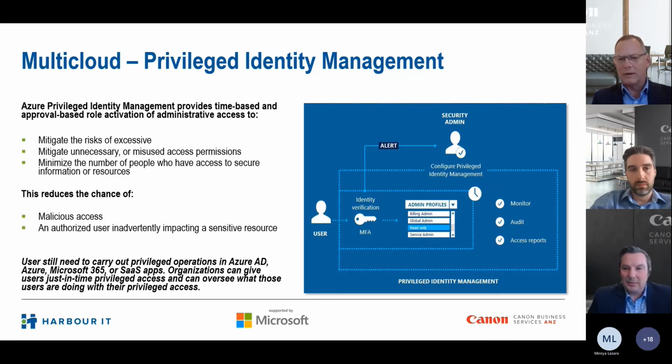Nathan, we've just got a question from Will here, Will James. It says, how will implementing this impact users? Could you answer that?